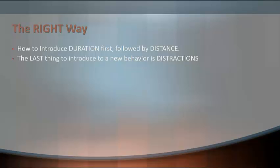So instead of sit, yes, reward, he's going to go sit. Yes, reward. Sit. Yes, reward. Stretch that out to about anywhere between 11 to 15 seconds.